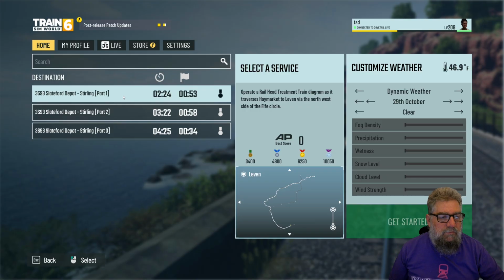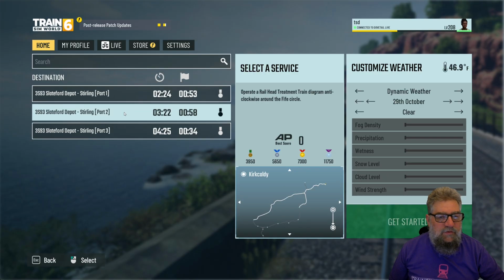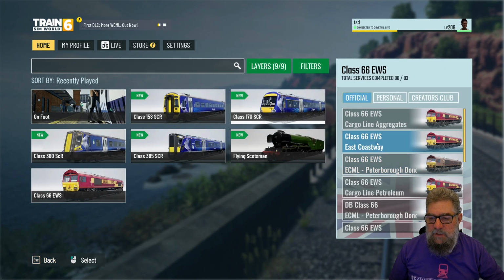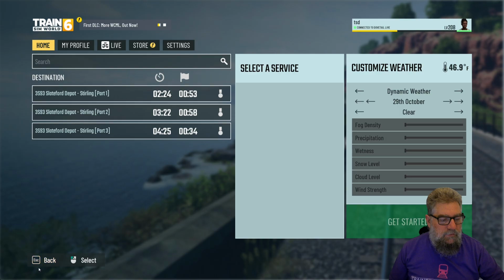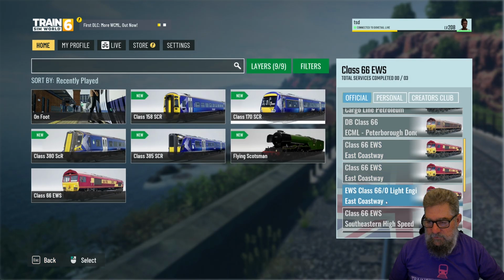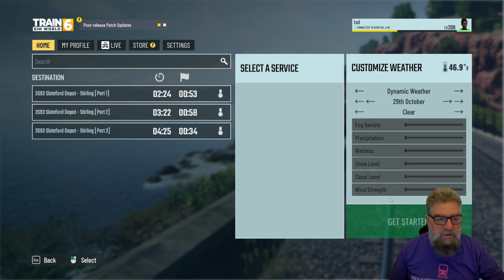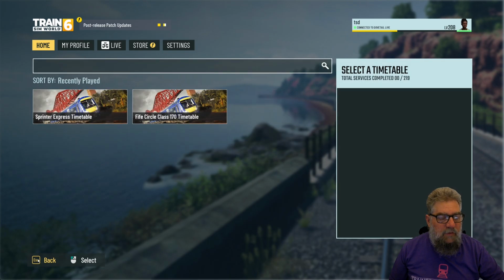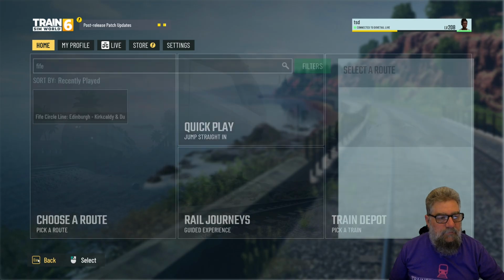It has 3. Slateford Depot to Stirling, Part 1. Railhead treatment train, stuff, okay. Does it make any difference if we choose something else? No. What about if we choose something like the DB? Does that make a difference? No, it's only the same services. Well, there you go. That's the timetable update for Fife Circle, the Sprinter Express timetable.